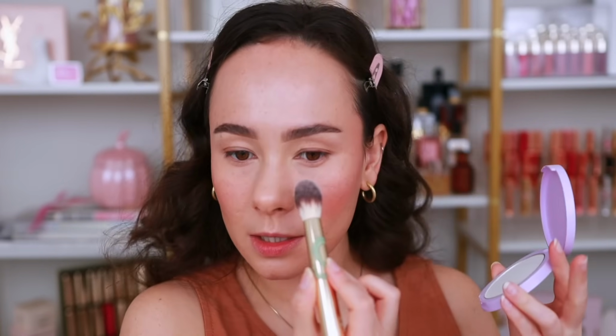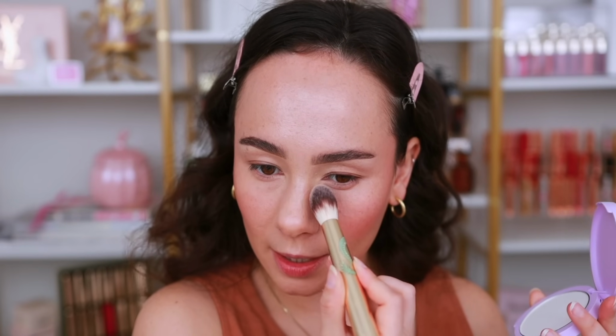By the way, I'm using the Dragon brush from Hourglass. It's a little bit more of a dense brush than the ones that they've launched this year, but I love it for setting the under eyes. But I just feel like it gets the job done, so it's not offensive in any way, but it's not doing any favors. It's not blurring, it's not smoothing. It really just sets my under eyes a little bit dry.